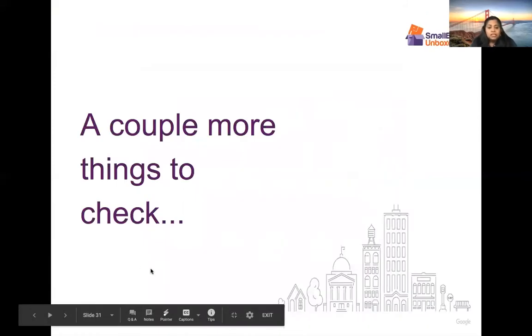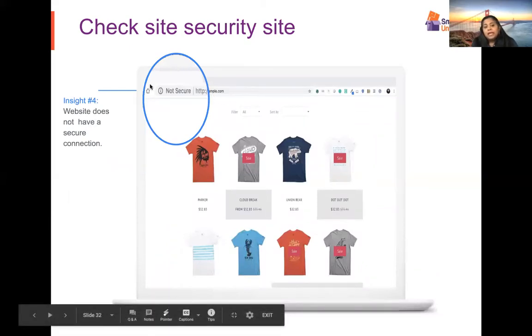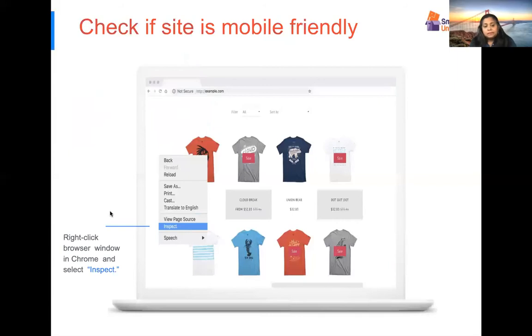A couple more things that you can check: is your website secure? When you type your URL, if it says your website is not secure, Googlebot does not like your website. Googlebot will not crawl your website because it does not have a secure connection. Google is not trying to be friends with anybody. Google's main goal is to deliver high quality content when somebody searches for information. So an important thing to think about is the security of your website.